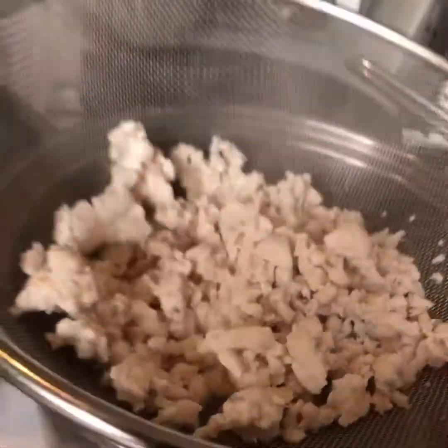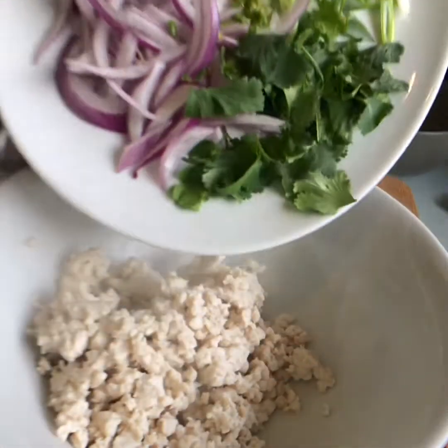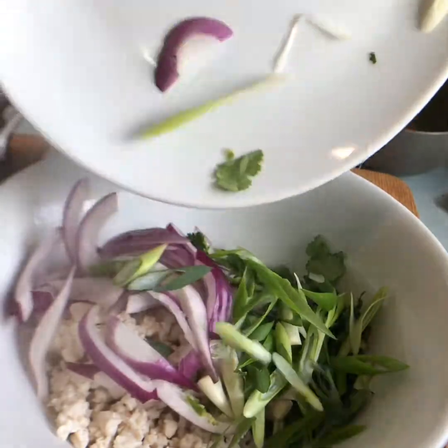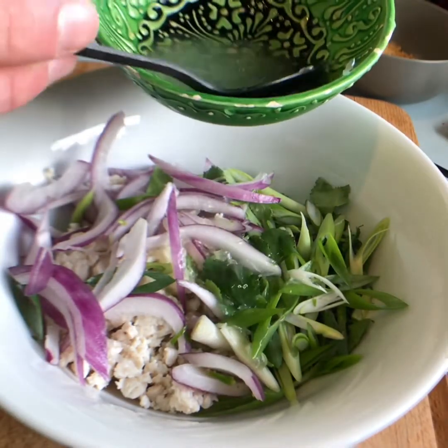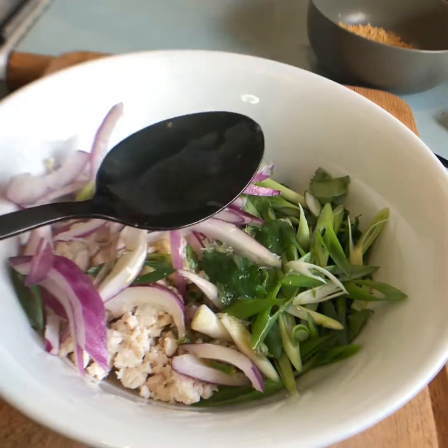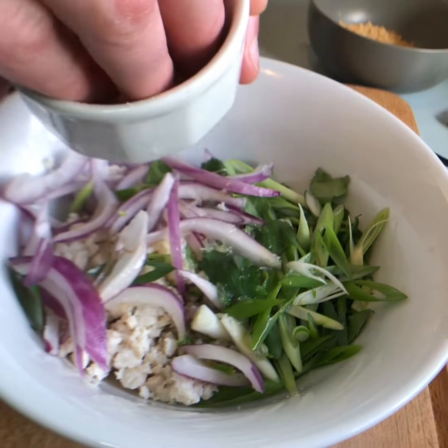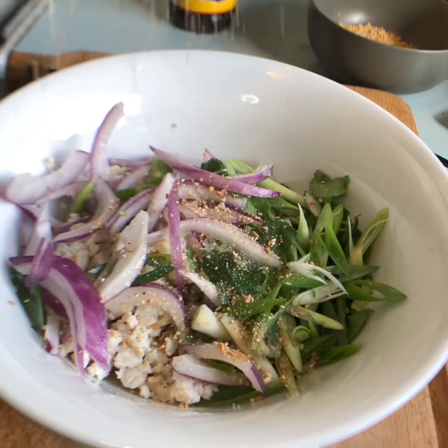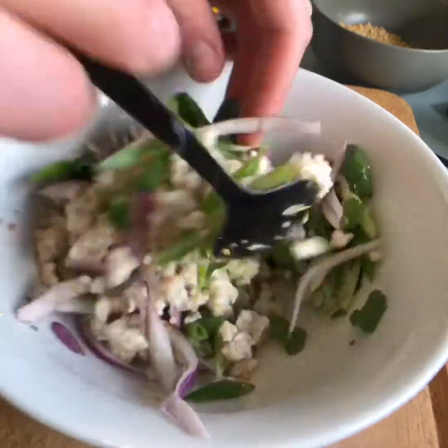All I do is strain that out of the water. Then pop that chicken into a mixing bowl. Add all my vegetables and aromatics. To that, I'm adding 3 tablespoons of our freshly squeezed lime juice and 3 tablespoons of fish sauce. And a good couple pinches of our nice toasted rice powder. And give that a nice thorough mix.